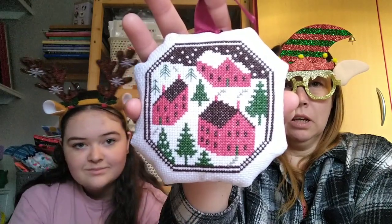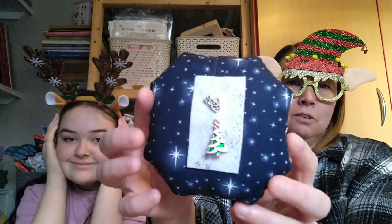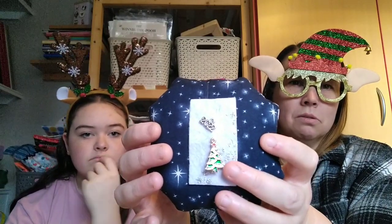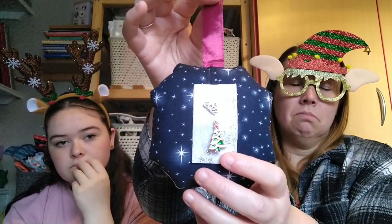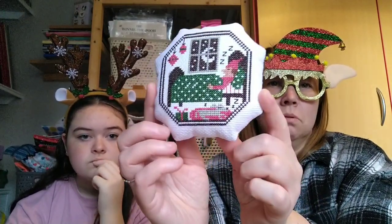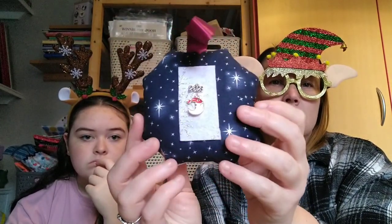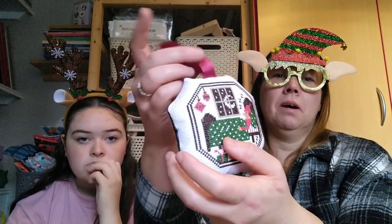This is that one. Again, they're all done on 14 count white Aida. They've got this sort of starry night background with the Christmas tree charm and the 2022 charm. I've got them in a bowl at the moment, but they can be hung if needed or wanted. The next one is this one, my latest, the last one that I finished. Same fabric. This one's just got a 2023 charm and a moon and the same hanging.